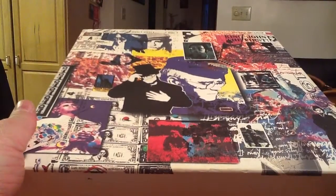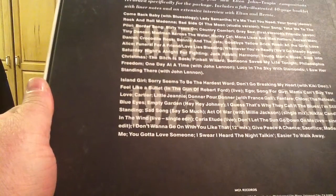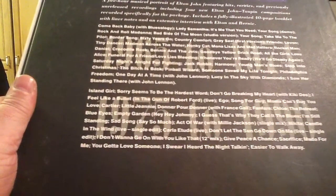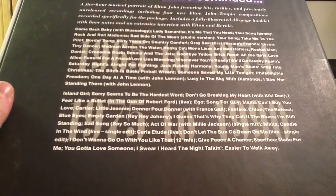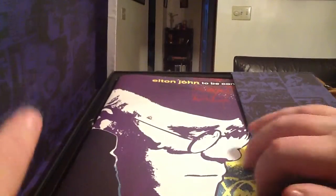This is Elton John. And it's called To Be Continued. He's certainly done a lot of things after this one came out. This one, I don't even think you can find this anymore. I think this thing's out of print. It came out in 1990. My guess is you can't find this anymore. You got rarities on here. You might be able to read most of what's on there. 40-page booklet, liner notes, extensive interview with Elton John and Bernie Taupin. This is a really cool box set here.